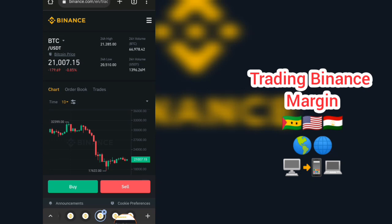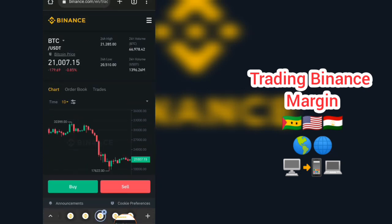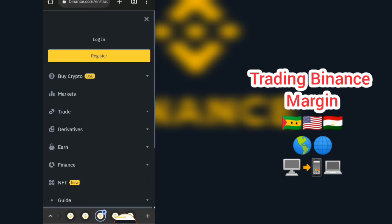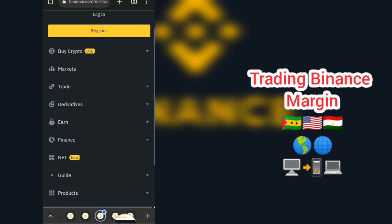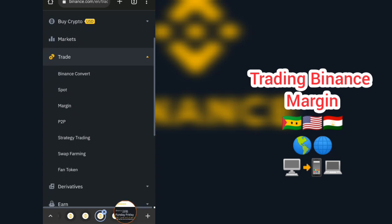Now for users who are using the web version, make sure you are logged into your Binance Margin account. You can click on this icon here. It's going to show you the login or register, where you can easily register. Once you're done with that, you want to click on this trade menu. You can see the spot market, and you can also see the margin market. This is under the trade menu.